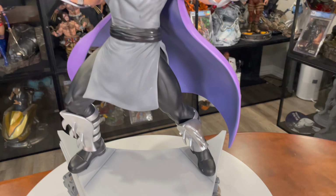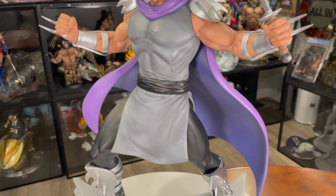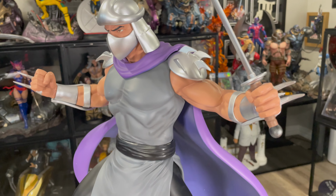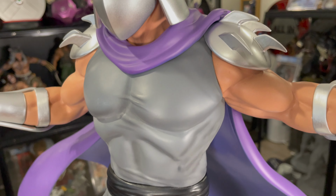But moving on to Shredder, he's obviously the star of the show, and I think they did an amazing job with him. I really like his anatomy. It's very accurate, I think. And when I say accurate, I mean more for a real person than he was on the animated series. As you can imagine, there wasn't too much detail. But even like, look at the detail they threw into the folds of his clothing.